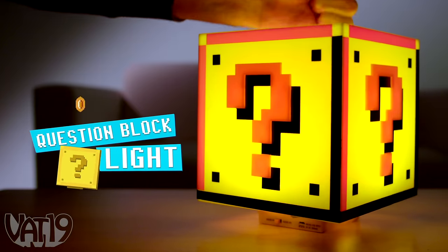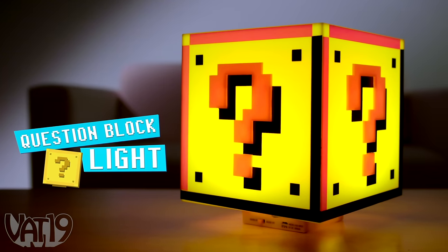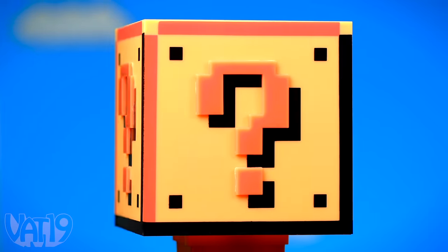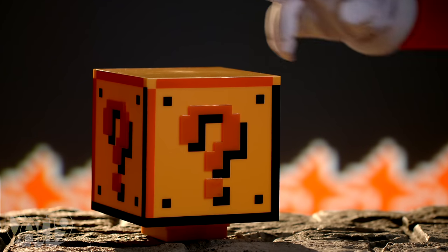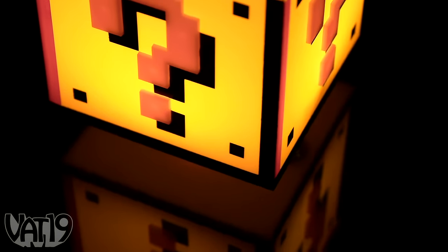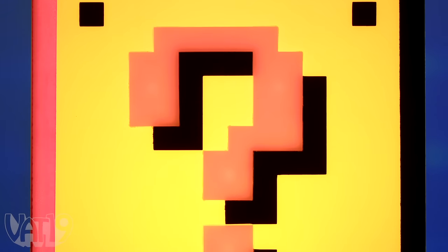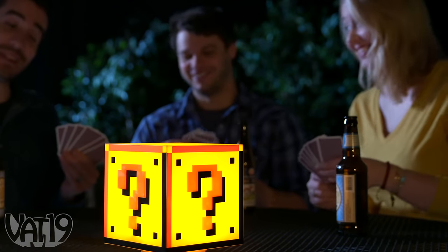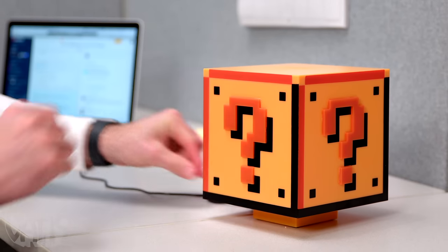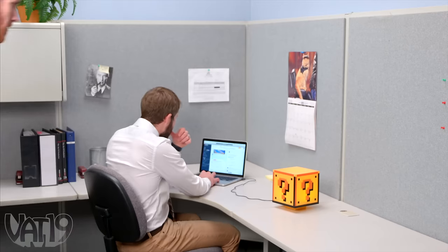Make your house more like Mario when you power up the question block light. This officially licensed lamp won't give you an extra life, but pressing the top provides a warm glow and an authentic sound effect. The pixelated design and floating base make it feel like part of Mushroom Kingdom. Add batteries to take it anywhere, or use the included USB cord for a desktop decoration that's sure to be a hit.